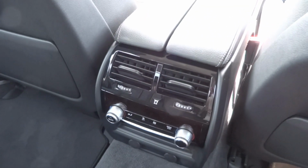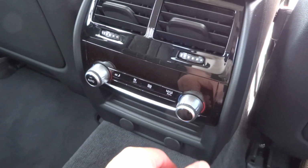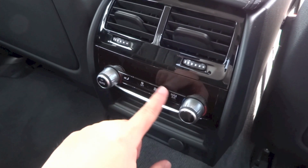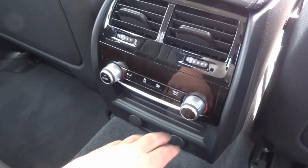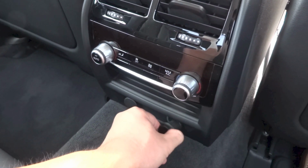And in the middle, below the middle aircon vents, is the aforementioned rear climate control system. Temperature for each side, automatic, different modes, fan speed, and maximum air conditioning. Below, storage, and a couple of power outlets.